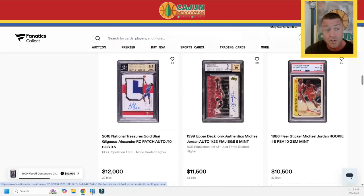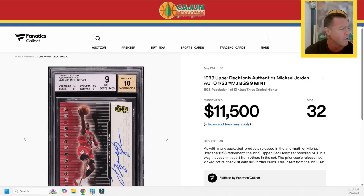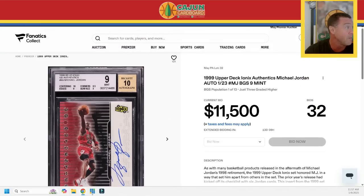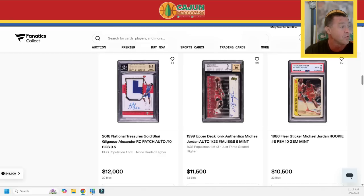PSA 10 Jordan sticker, that's kind of a big deal. About 1/3 of the population of the 86 Fleer number 57 base rookie card. And then a Jordan Upper Deck Ionics Authentics serial numbered 1 out of 23, BGS 9, hand serial numbered. That's a cool looking card right there. I don't think I've ever seen this card. Autograph looks pretty good. It got a 10 from Beckett. It looks to be holding up pretty well by my standards. Again, I'm not the autograph guy, so you guys can check it out closer.